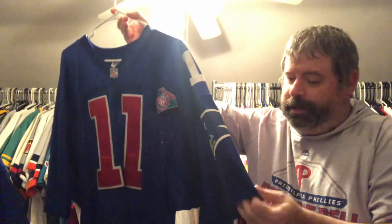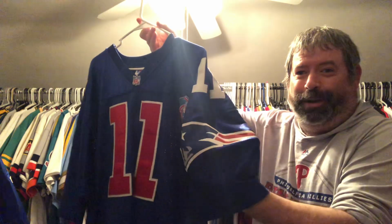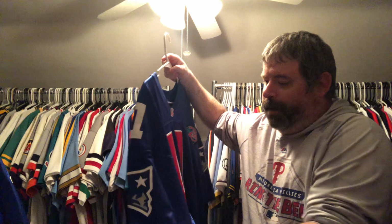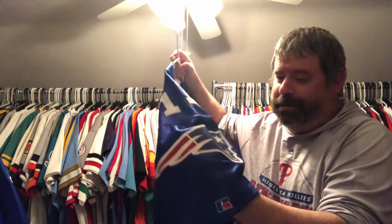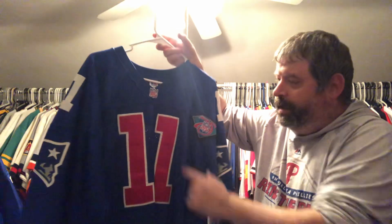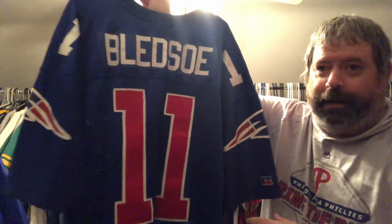There you see the flying Elvis heads. Before they went big and bold on the shoulders, they were on the sleeves, kind of like how they had them for most of Tom's career. But I should say all of his Patriots career. This is a Russell Athletic Authentic. And there you see again the red and white double stitch. These jerseys aren't easy to find in Authentic.